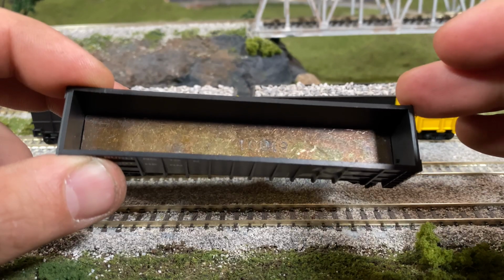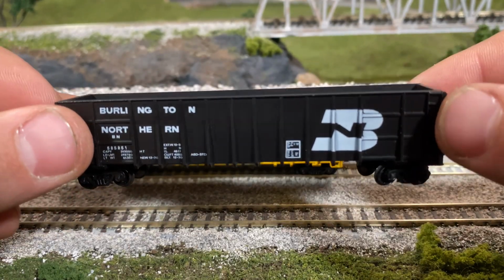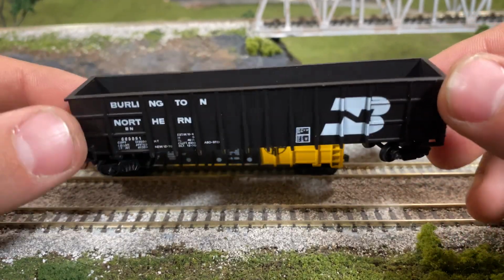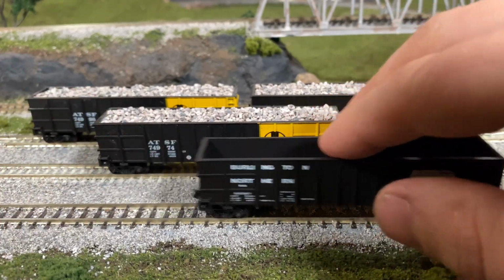However, on an intermediate layout, if you were to run these, you're going to have to fill it with something, and that's kind of why I've got these planned for the wood chip car project that I'm going to work on. It's a little unsightly on the inside there, so should you pick these up, you're probably going to have to get something to run in them as a load, so just keep that in mind.